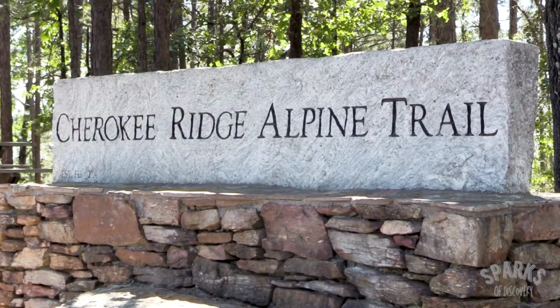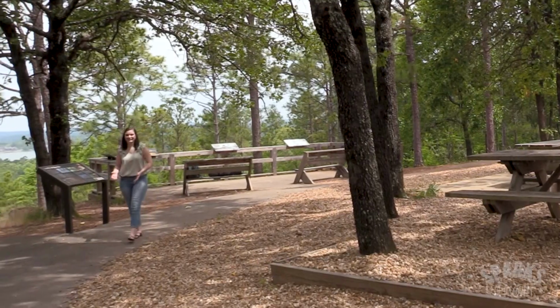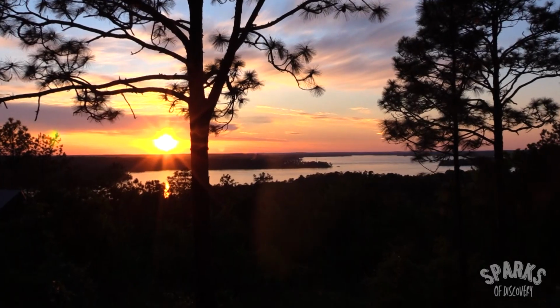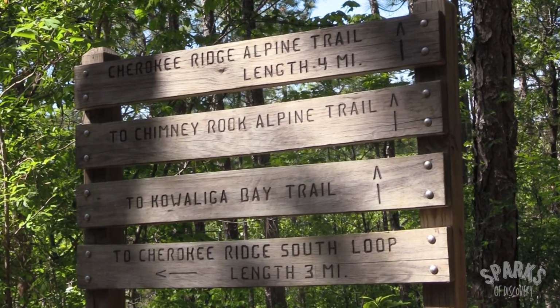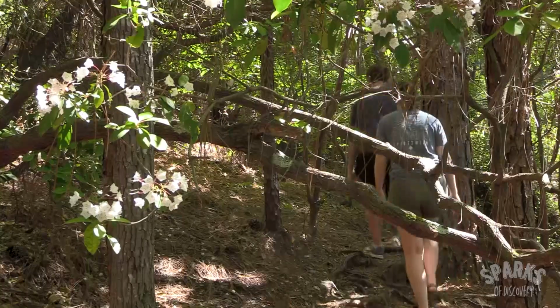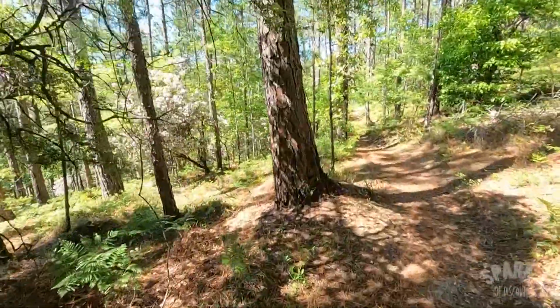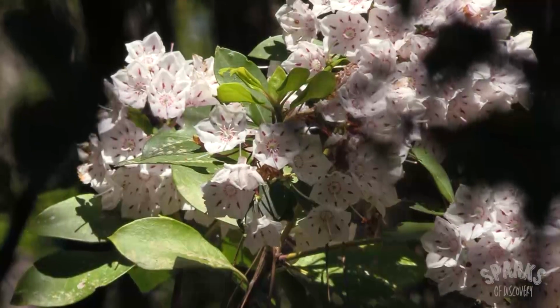Just north of Martin Dam are the Cherokee Ridge Alpine Trails. Here at the main trailhead, there's a picnic area with a gorgeous view overlooking the lake. 3 trails connect off of this trailhead, snaking up and down the ridge all the way down to the water's edge and back again. You can combine all 3 trails to form one continuous 7-mile loop, or do a shorter route on just 1 or 2 of them.